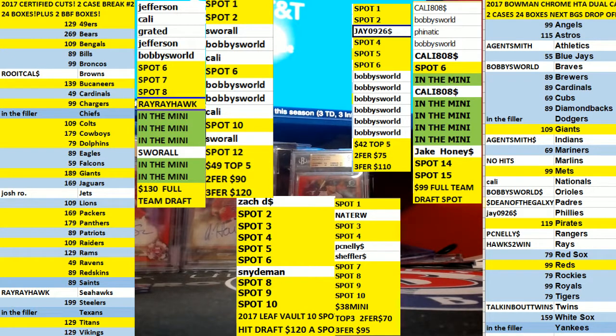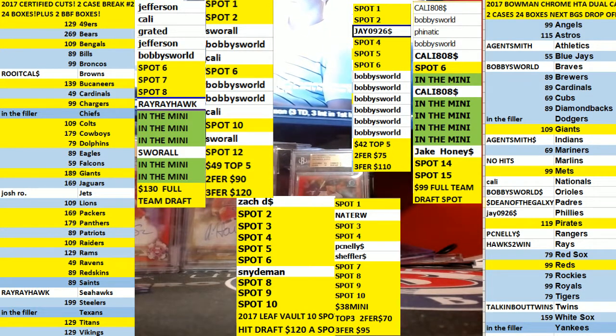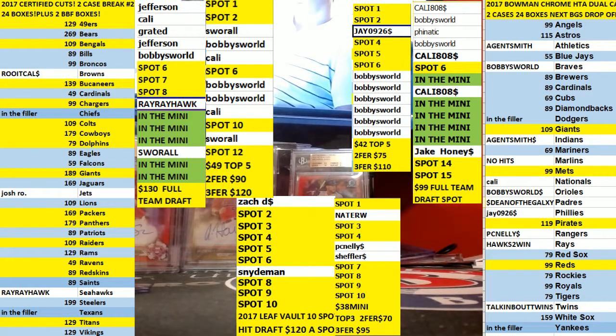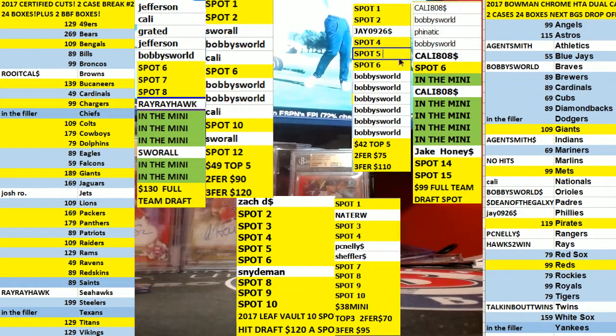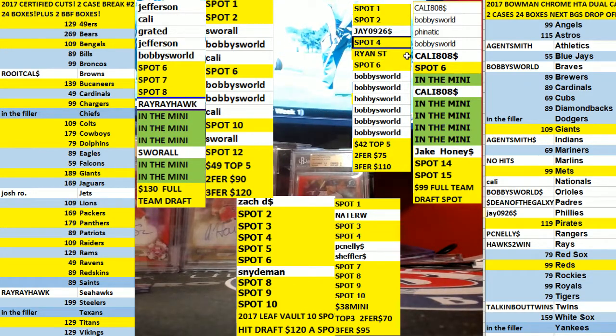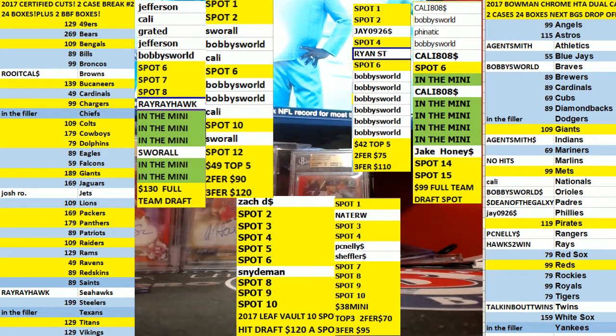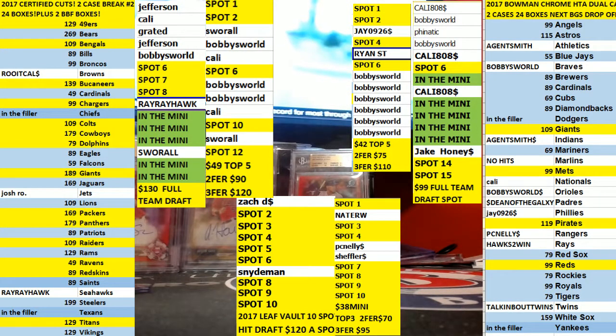I got six minis left in the baseball. Ryan, spot 5. I got 4 baseball minis left. Top 5 get spots. 2 cases of HTA. Two and I is correct.